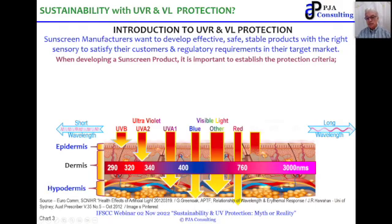And the final spectrum is the infrared, which is also divided into three components: IRA, B, and C. IRA will penetrate even further than the visible light red. But as we get further along the spectrum, we see that IRB becomes less, and so does IRC. And the IRC out to 3,000 nanometers has very little penetration into the skin.